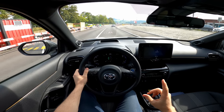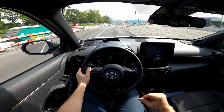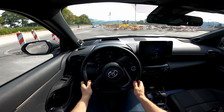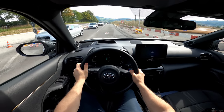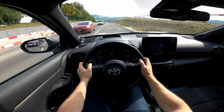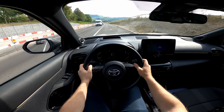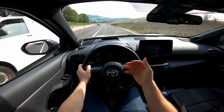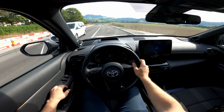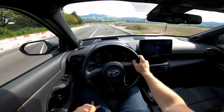Now the petrol engine is kicking in. I can hear it already. Silent inside. I love the position. The position of driving, it's lovely, I tell you guys. Lovely position. Also, you have a cruise control here that you can activate. So the car will keep the distance between you and the car in front. First impression, I cannot hear so much noise from outside. So the sound insulation from the outside is good.